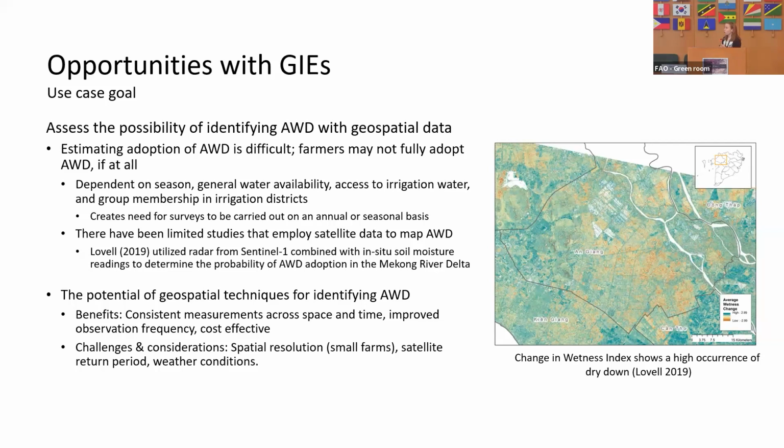I'll note one in particular is from Lovell in 2019, and they used Sentinel-1 data with in situ soil moisture data. So this was a nice study. The map here is showing you the probability of a field adopting AWD. However, the limitations being that in order to use that Sentinel-1 imagery, it does take a lot of processing and time. And secondly, there is that in situ soil moisture data, and of course, not everywhere has those meters to get that information.